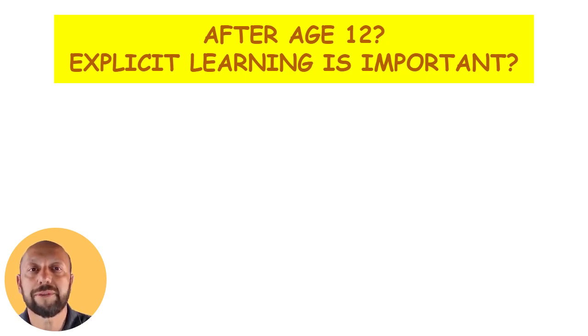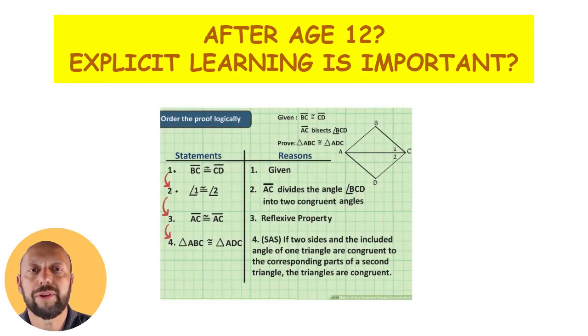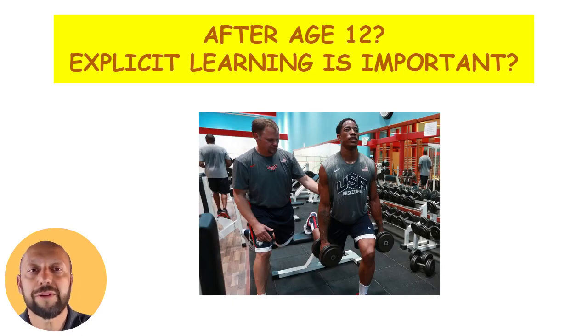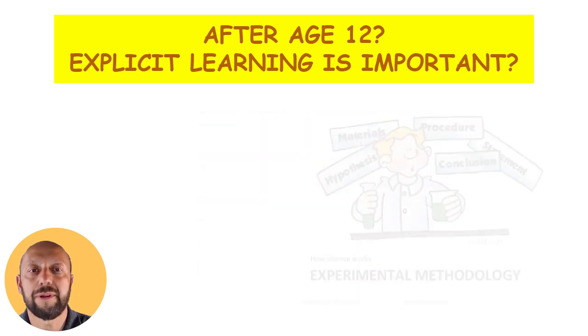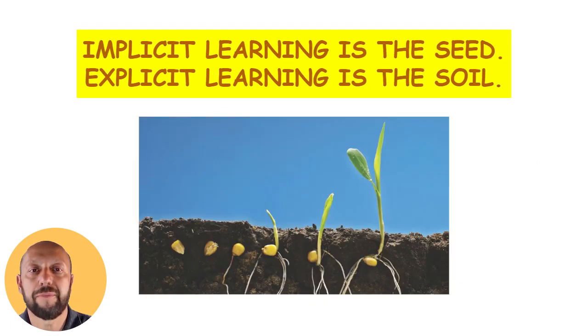This is when explicit learning becomes more important. Some examples are learning a specific set of steps to write a good report. A student needs to learn the right sequence to do a geometry proof and needs to know the right actions to prepare for and do well on an exam. A basketball player needs to follow a practice and fitness regimen to maximize his performance. A scientist needs to learn the steps to carry out an experiment and publish the results. All these practices require explicit learning.